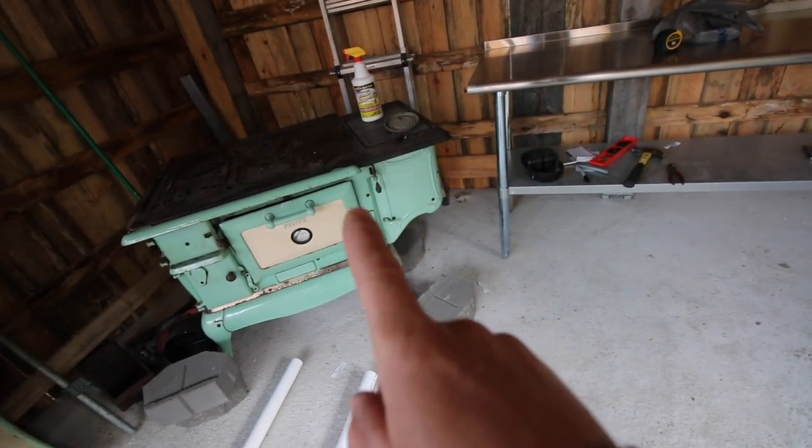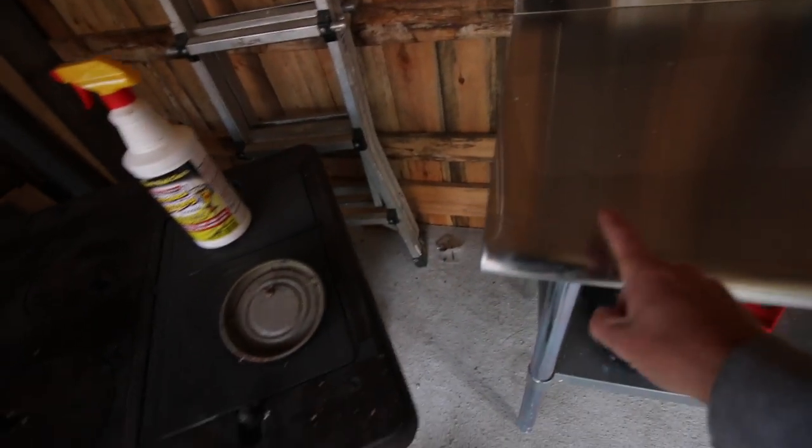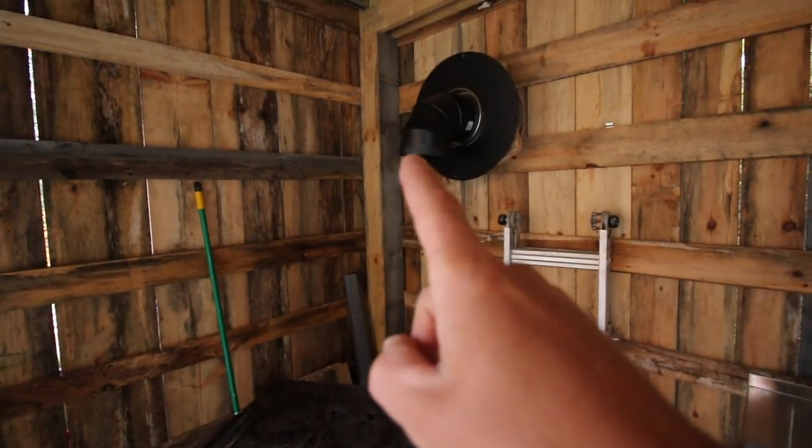I have blocks to raise up our antique wood cook stove so it'll be the same height as our countertop height, and then I can hook that up to the stove pipe.